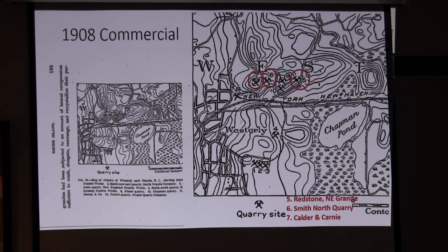7 is Calder and Kearney, which we'll talk about. 8 is Dixon Quarry, also then bought by Sweeney. 9 is Fraser Quarry, in between Redstone and the Smith North. 10 is Chapman Quarry. Notice that Chapman Quarry, number 10, is not north of Chapman Pond on this map, and Dixon Quarry, number 8, is not adjacent to Smith North Quarry, number 6. We'll come back to all of this at the end.